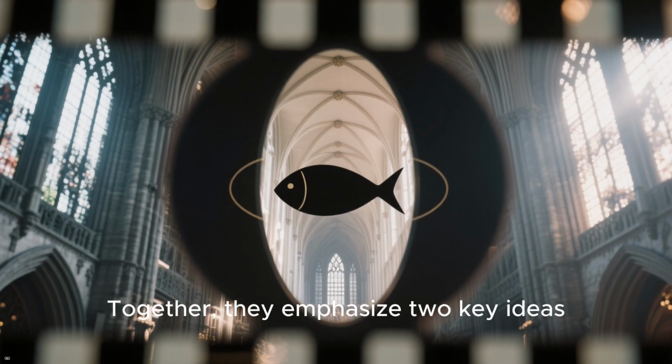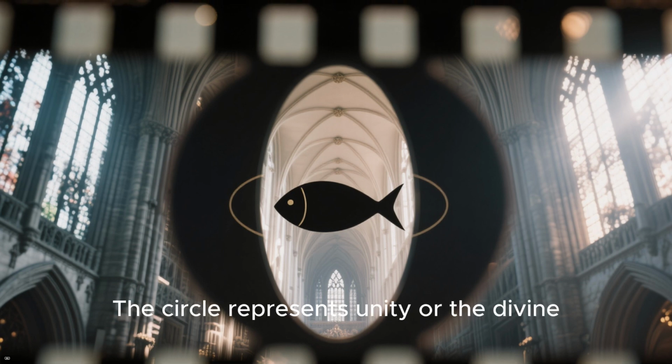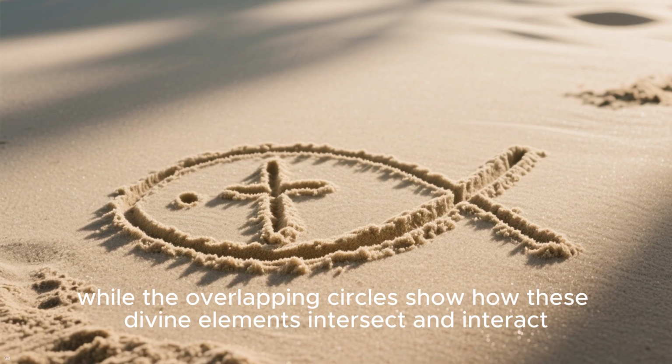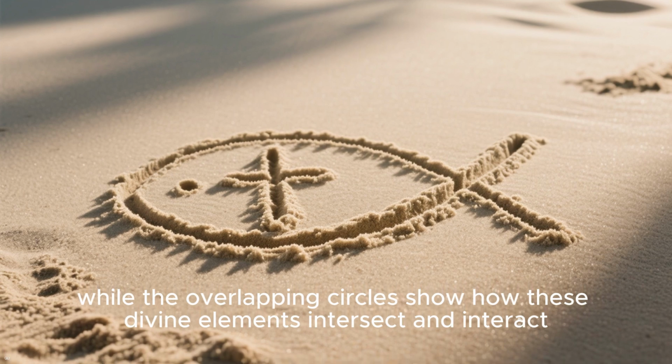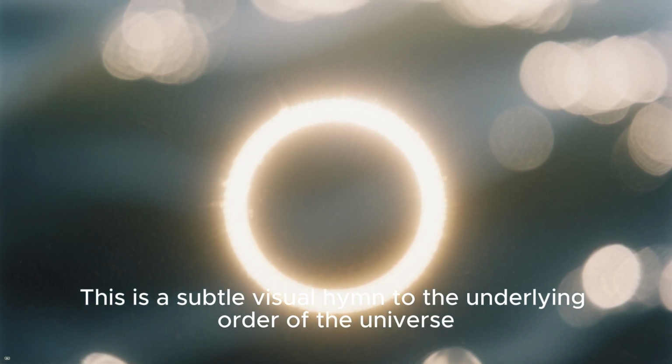Together, they emphasize the key ideas, unity and duality. The circle represents unity or the divine, while the overlapping circles show how these divine elements intersect and interact. This is a subtle visual hymn to the underlying order of the universe.